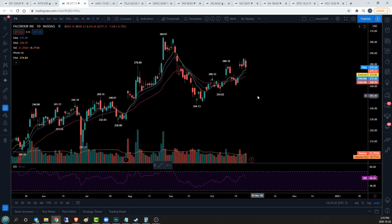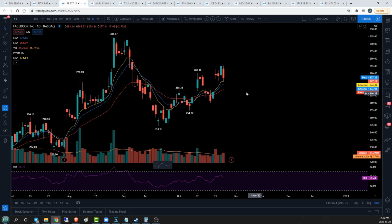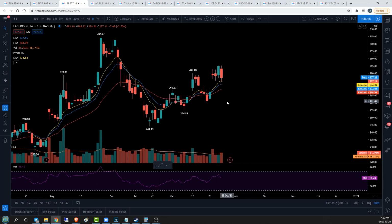Facebook, not nearly as clear. So a big change from PLTR's beautiful setup to Facebook's indecisive-ish setup on the daily time frame. We're gapping around quite a bit here, and we're heading into earnings, which are on the 20th. So a few days away. We'll have to see what happens here. But in general, not a lot of clarity on the daily time frame.